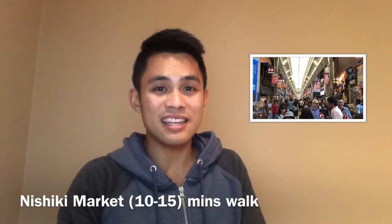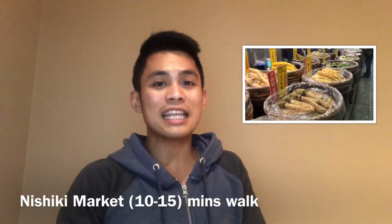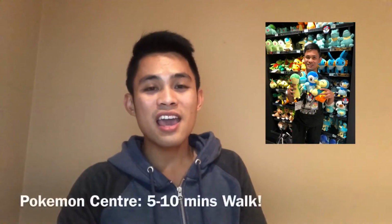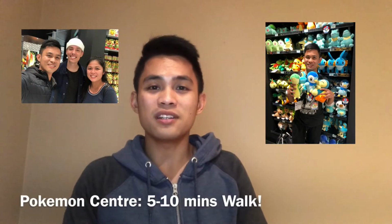Some of the more notable places that are quite nearby is Nishiki Market. It's only about 10 to 15 minutes walk from that place, and if you get there, you'd love it because there's a lot of indoor and outdoor market areas, and a lot of shops. So if you like to go shopping, this is the place to go. The other thing is that the Pokemon Center is quite nearby as well. It's only around 5 to 10 minutes walk, and we were very fortunate to encounter one of the YouTube stars that I follow, Leroy Sanchez. Such a humble guy, and it's such an awesome experience to meet someone famous in a random location. So that's a good thing. You might meet someone else too. That's a bonus pro if anything.